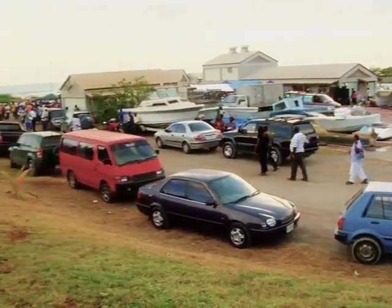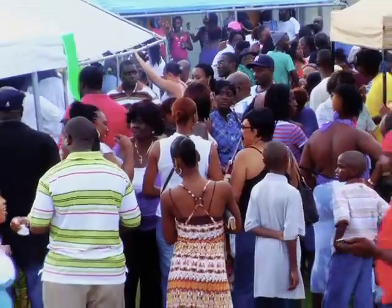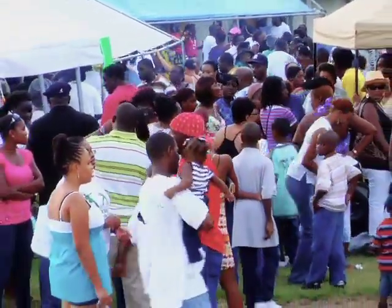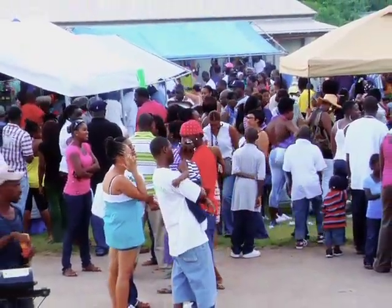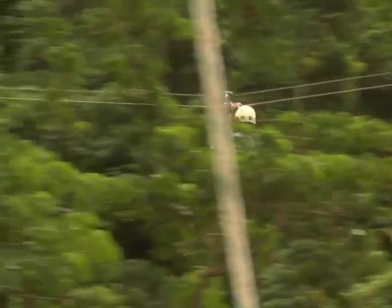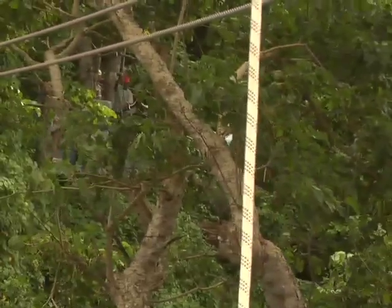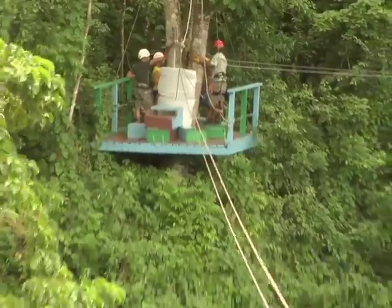Those who use the area for their livelihood, such as tour operators, vendors, taxi drivers, farmers, and fishermen, will be the main beneficiaries of this integrated management plan. Firstly, I think it's fantastic news that an initiative of this nature has been taken. It brings the communities together, the individuals together, so that we can all work as a team.